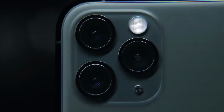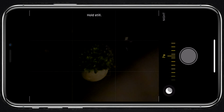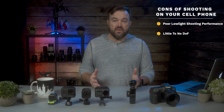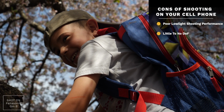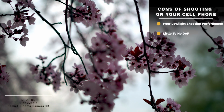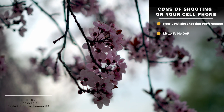The new night shot photo modes of phones are fantastic, but they rely on leaving the shutter open for long exposures, and this isn't possible in video modes. Another downside of shooting on a mobile device is that they lack a depth of field. Depth of field is that professional looking cinematic blurry background, and most cell phones struggle to produce shots with it. It's not impossible, but you have to work to get those results, so that's something to be aware of.